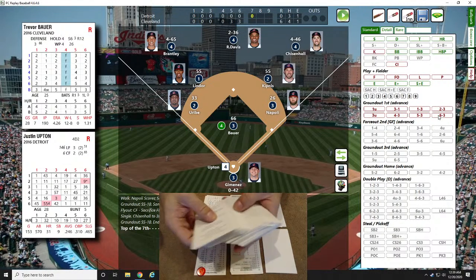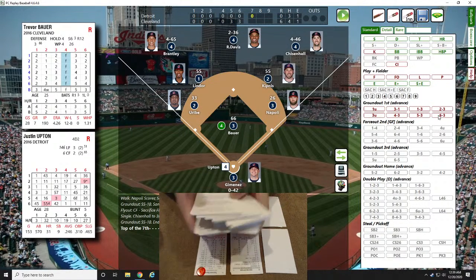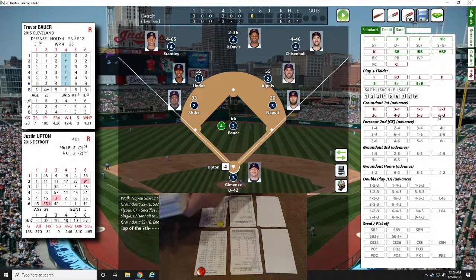Alright, we'll just give her a couple cuts here. There, that looks good. Alright.